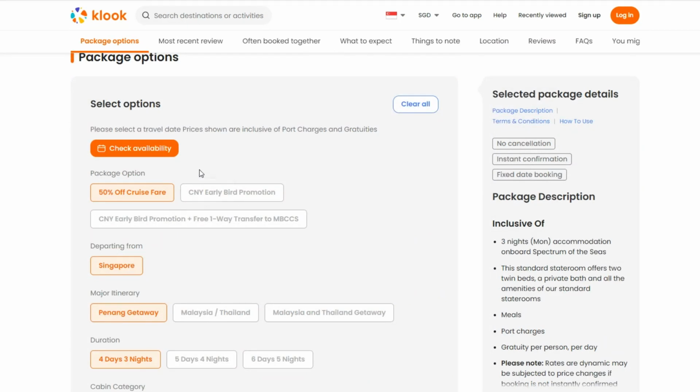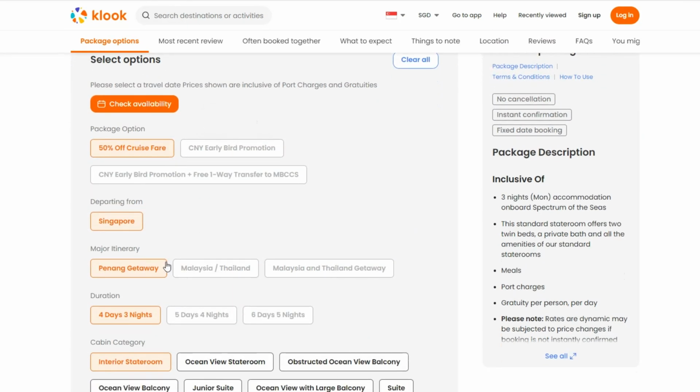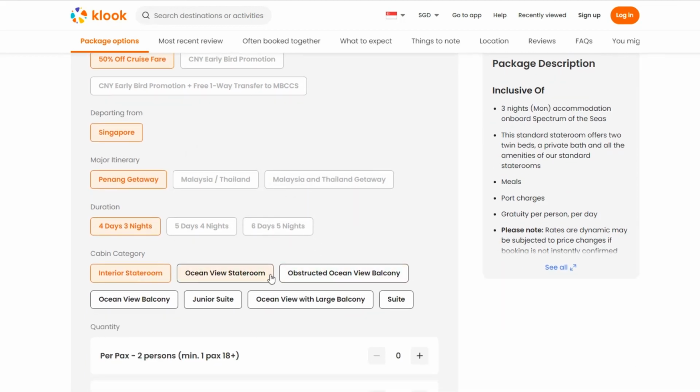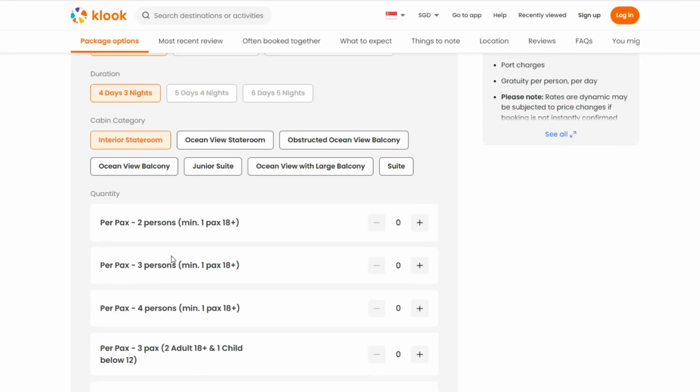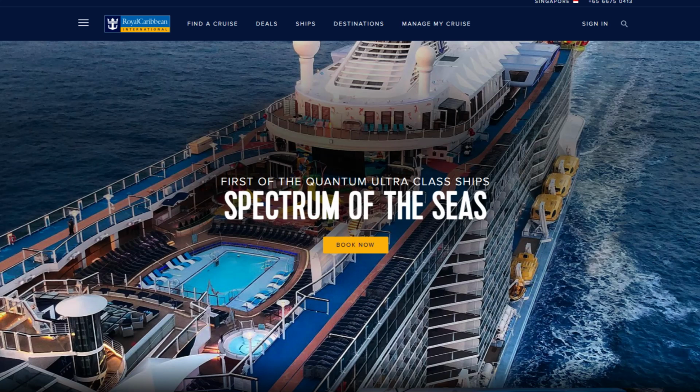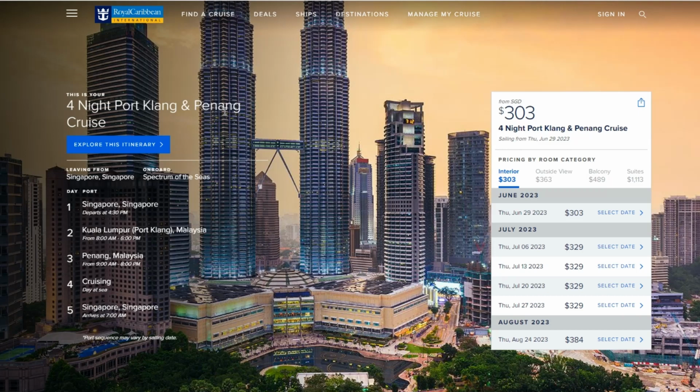Here you will need to decide which package option you want to go for, and then the itinerary, whether it is just Penang alone, or Malaysia and Thailand. Then you choose your duration, your cabin type, and how many people are going. What I did is, after researching the rooms that I wanted and deciding on the itinerary, I picked the 4 night Port Klang and Penang cruise.